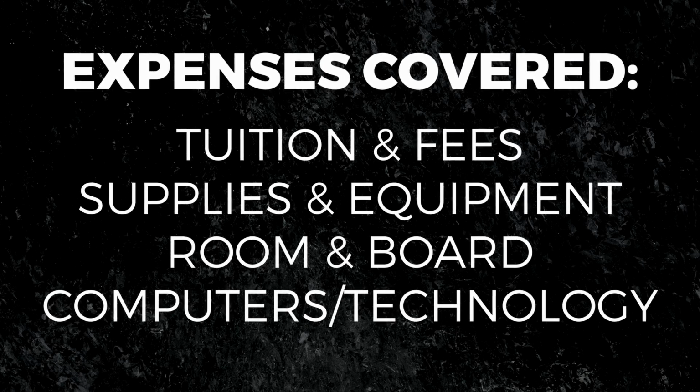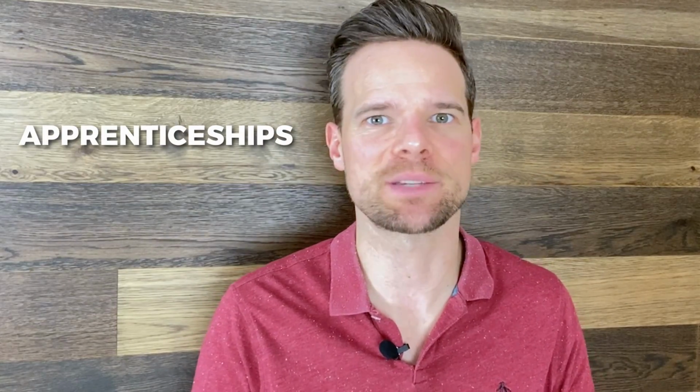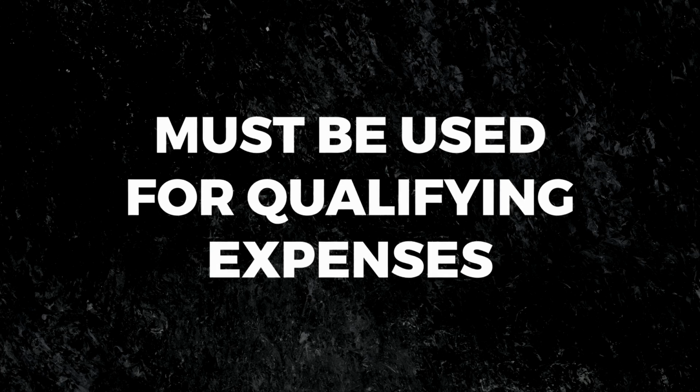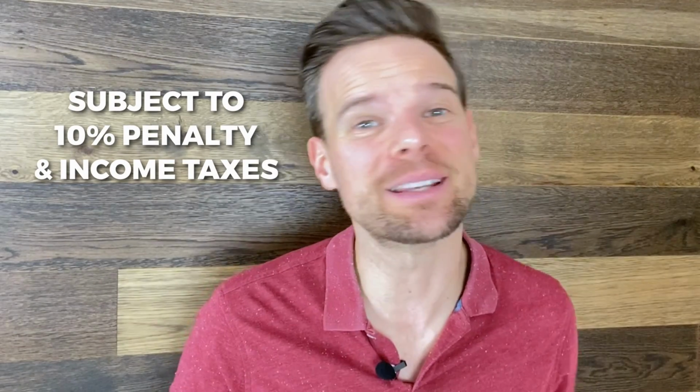other technology. However, thanks to two recent pieces of legislation, the funds in a 529 can also cover some qualifying K-12 expenses and apprenticeships. It's worth noting that these plans do need to be used for qualifying education expenses, or they're subject to both a 10% penalty and federal income taxes.